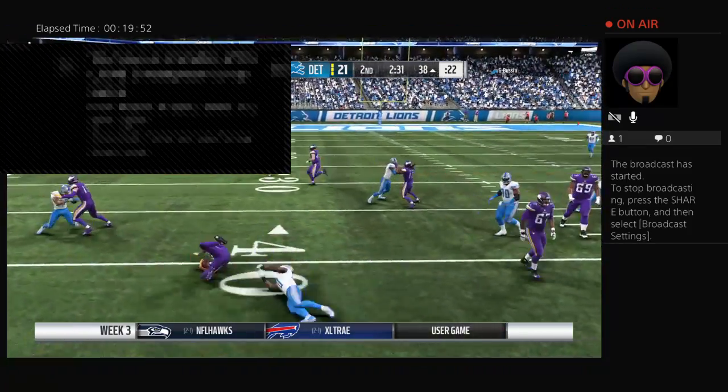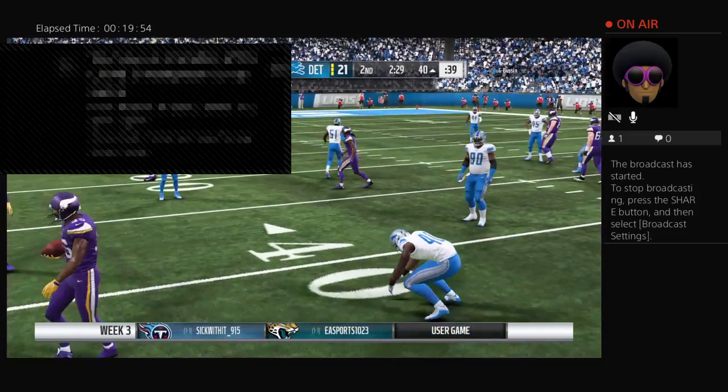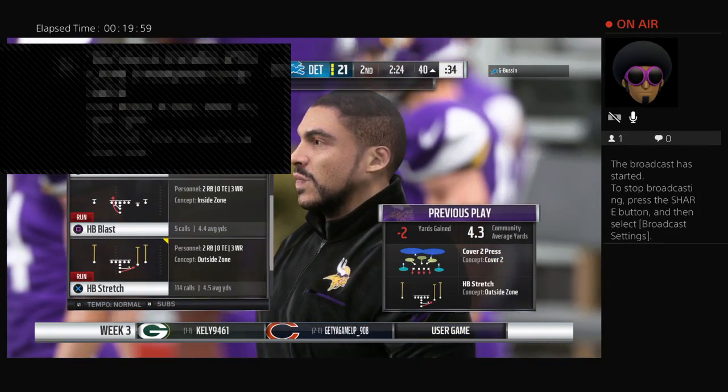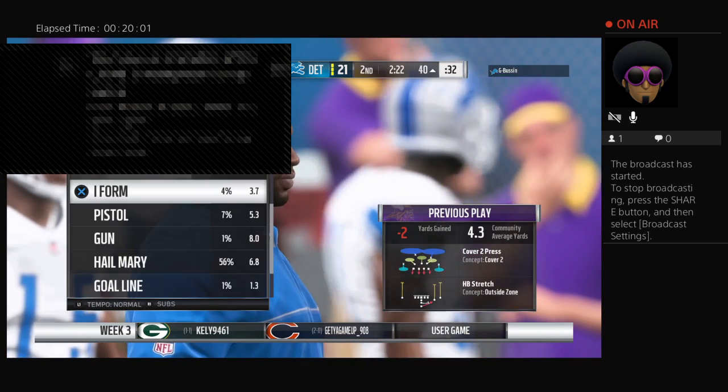And they'll try the ground game here with the running back. And he'll be brought down, losing yardage back at the 40. That's going to go as a loss of 2, and it'll be second down.